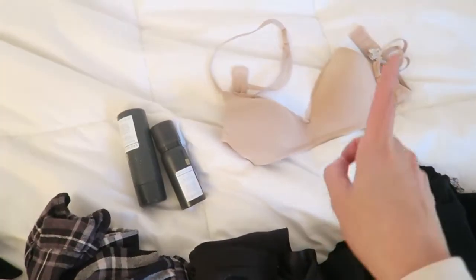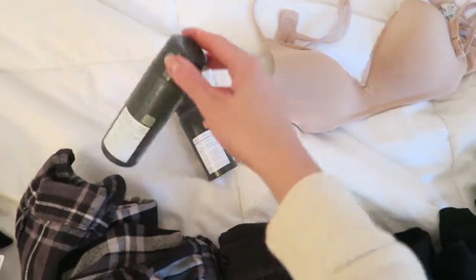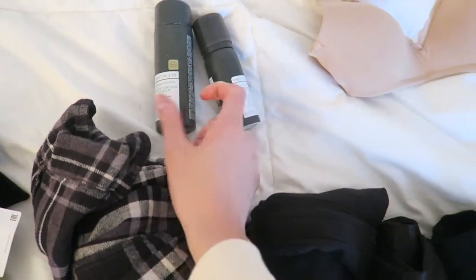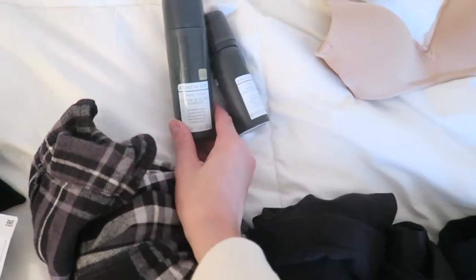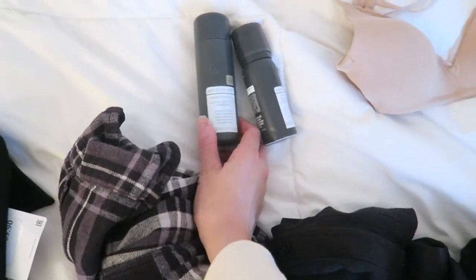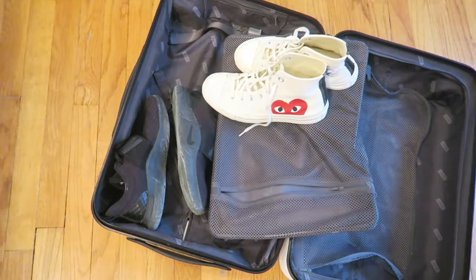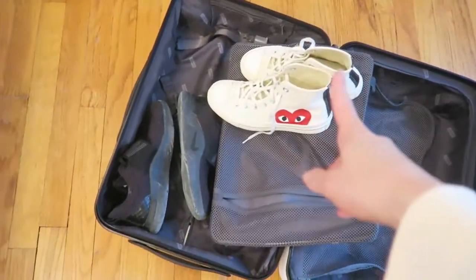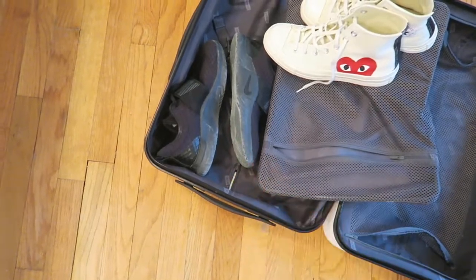I also added in one bra and two travel size products. The Kristen S Working Texture Spray, one of my favorite texture sprays, can also double as a hairspray. And then the loose styling powder, which you can also kind of use as a dry shampoo. I also have three pairs of shoes I'm gonna be packing. The Birkenstocks, my Converse, and my Nikes.